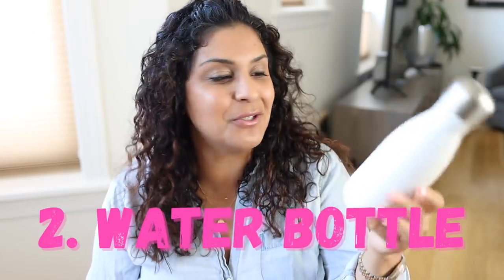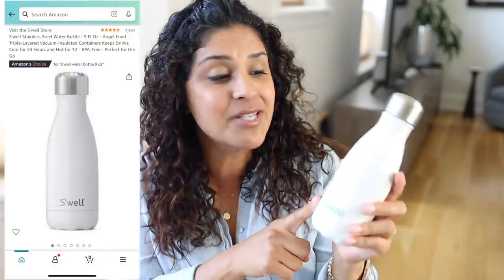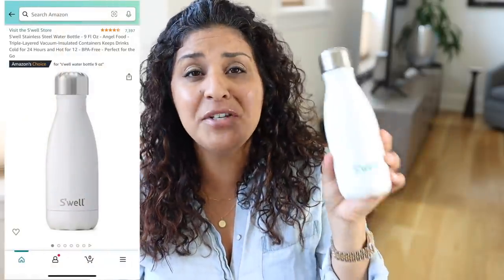Next, I always travel with a water bottle. This water bottle is from Swell. I got this on Amazon, and these come in a bunch of different sizes and a bunch of different colors. I really like this small size.